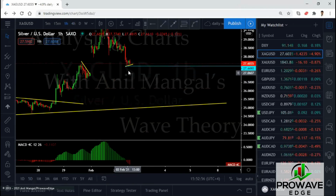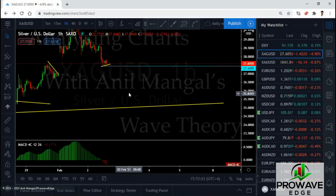At the moment, we're looking for a sell, and when it comes, we'll see how it goes, how far it goes, how long that running flat pattern is going to be, and then we'll deal with it. So we're looking for a sell setup.